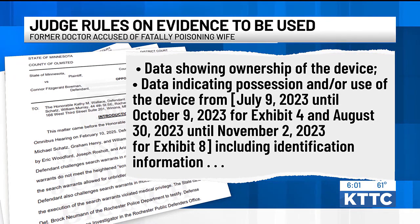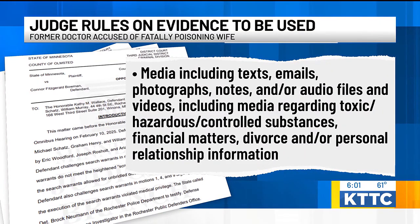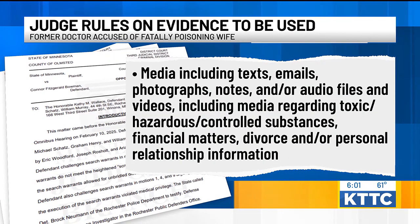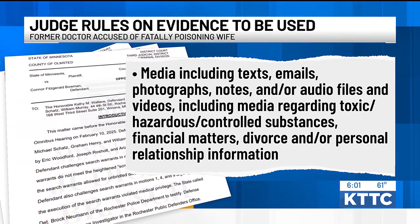It's the language in the final 3 bullet points the judge calls unconstitutional. The warrant looked at for data regarding toxic, hazardous, or controlled substances, financial matters, divorce, or personal relationship information. Although the judge says the language of the warrant did not limit the searches solely to this data, making it unconstitutional. The judge is allowing some of the evidence to be used, and some of the evidence should be stricken from the record. Now, questions still remain on some of the defense's requests.